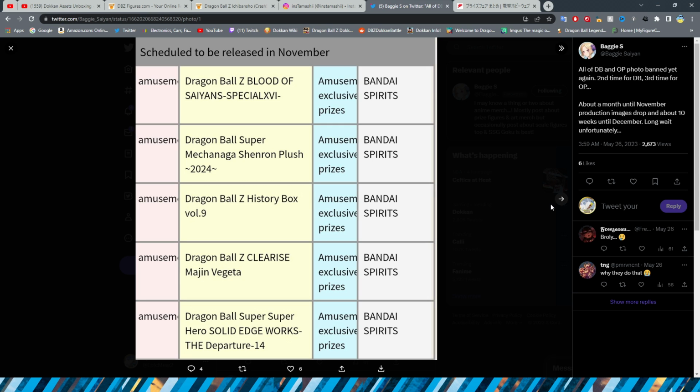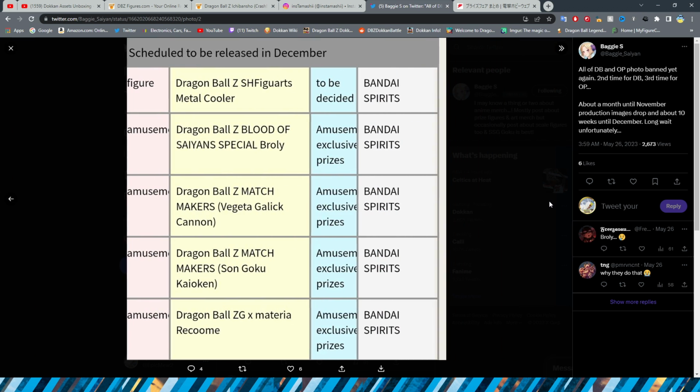Obviously, we don't know the images of what they look like, but as you can see here, of course, BOS Special, the Shinron Plush History Box Volume 9, Clear Rise, Majin Vegeta, Solid Edgeworks 14 in November, and then in December, Metal Cooler, the DBZ BOS Broly, the Matchmakers, Goku and Vegeta for Kaioken and Galakan, and then the Raccoon at GxMateria. Again, we talked about these guys in the last video, but yeah, very unfortunate.